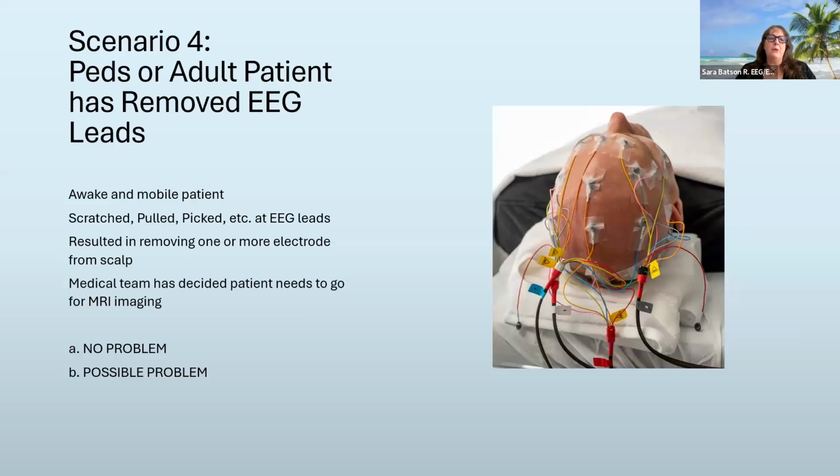So peds or adult patient, again, leads have been removed. They're an awake patient, they're up and mobile. So maybe it's because they've scratched or they've pulled at them. Maybe they've even sat and picked and you weren't able to talk to them to tell them to stop picking because you're remote monitoring, or maybe you don't have an intercom system if you're doing the monitoring from in-house. So for whatever reason, they've picked, pulled, scratched, whatever, and they've got some leads off, or it's late at night and there's nobody there.